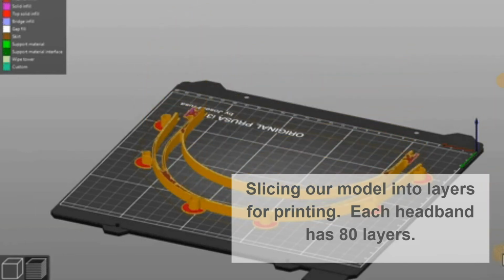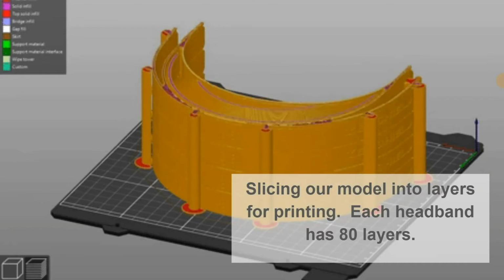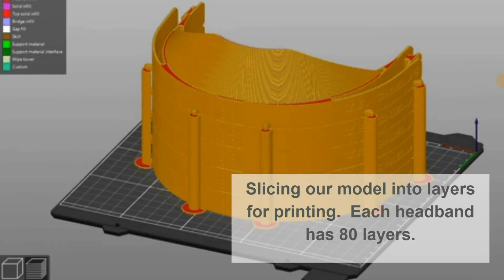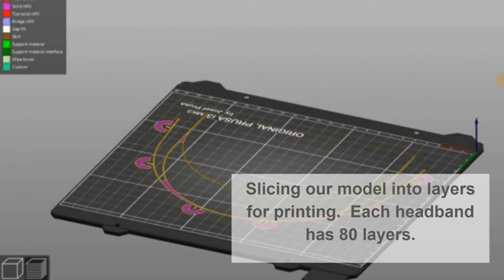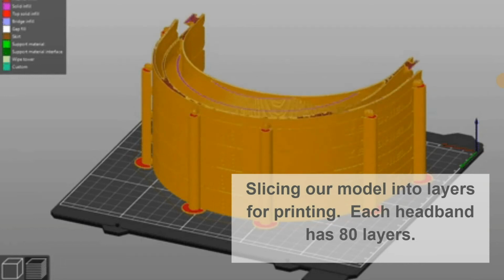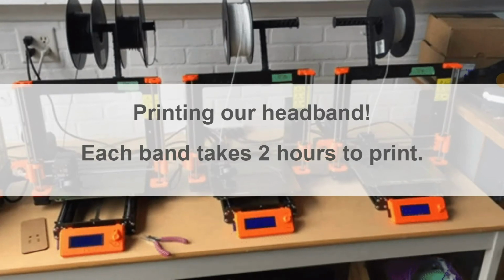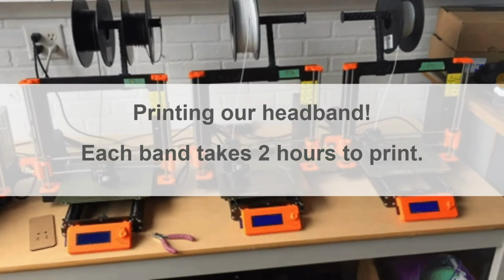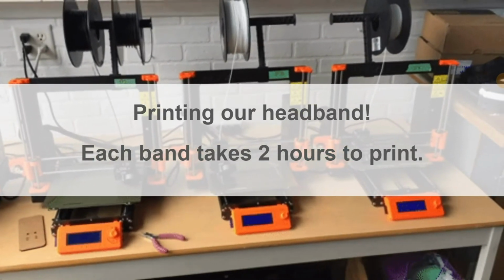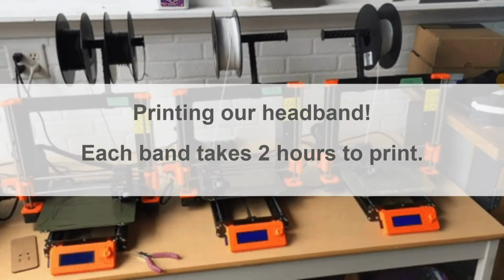And additionally, you can see here that it looks like each shield has about 80 layers, okay? So each of these headbands has about 80 layers of material to make up the 3D object. And finally, we take that sliced file that you just saw, and we put that on the 3D printers, and then we start to print them out. And each headband takes about 2 hours to print.